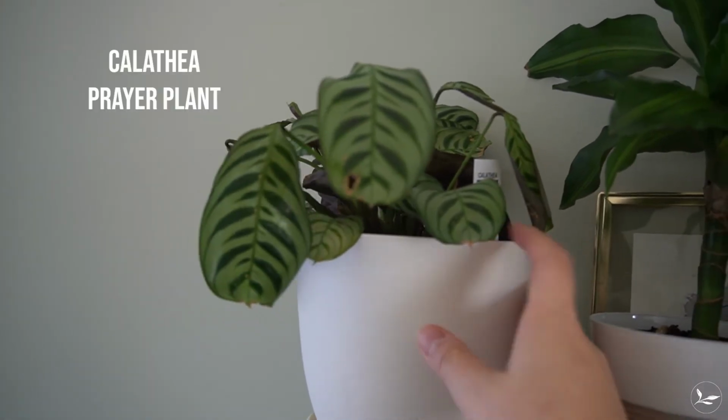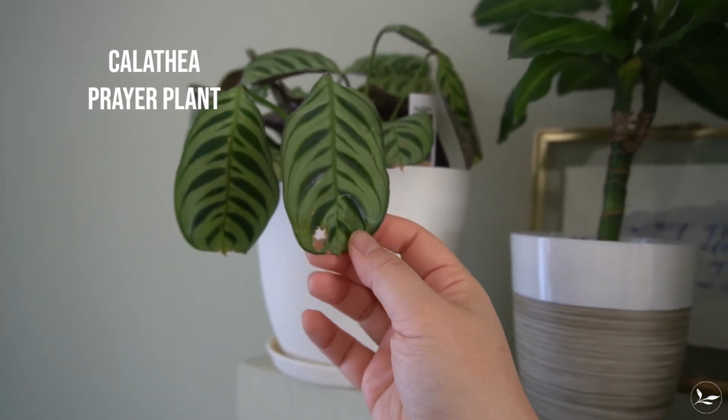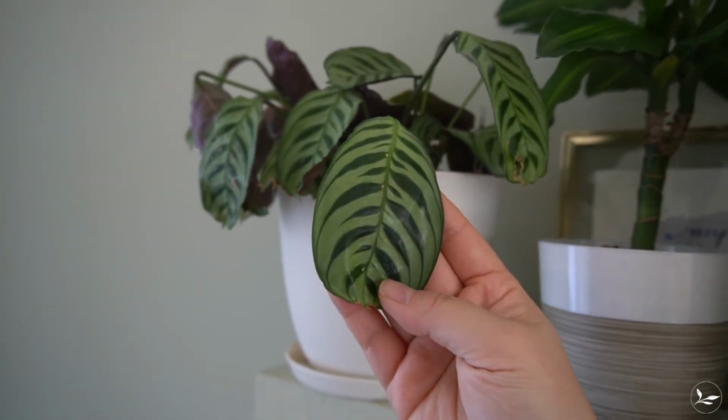And then this is the other Calathea I was talking about. Yeah, just look at the leaves. They're just so pretty. Oh, this one's got a little hole. That's okay. But it just looks like they're painted on.